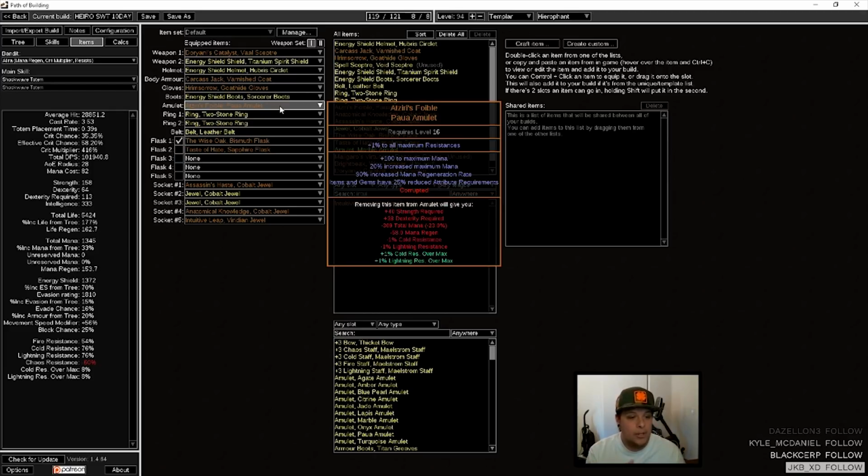If you switch to a Biscos with this build, you need to worry about your dexterity and your strength, which is one of the nice things about Aziri's Foible. Aziri's Foible is going to give you a large amount of flat mana, a lot of mana regeneration and increased maximum mana. It's really good, and you could corrupt them. So if you get +1 maximum res, you get +1 frenzy charges, you get additional curse. Although in my situation, additional curse won't really help me because I'm going to be running with the support.